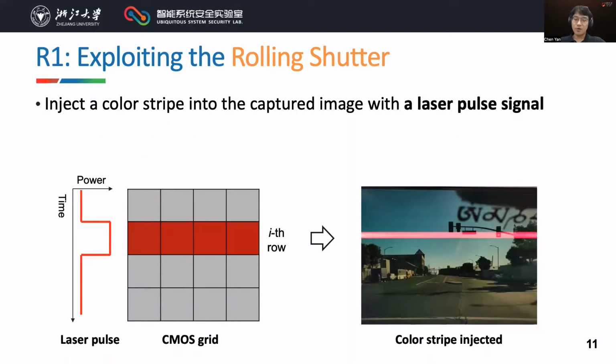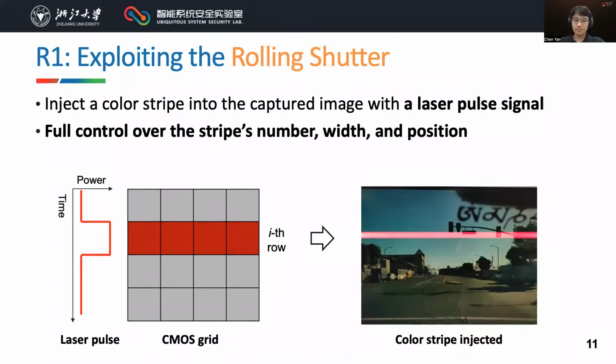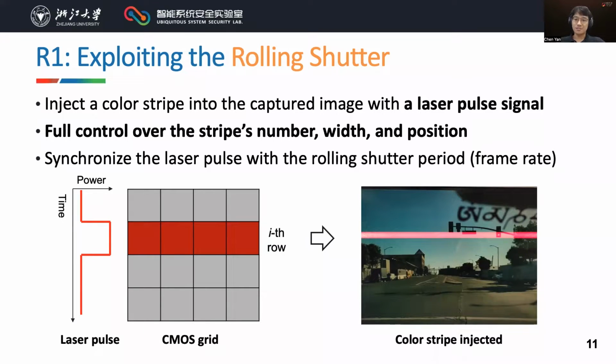By exploiting the vulnerability, we can inject a color stripe into the image using a laser pulse signal. The color stripe will only appear on the lines that are recorded at the same time when there is a laser interference. By adjusting the laser pulse parameters, the attacker can have full control over the stripe's number, width, and position. And by synchronizing the laser pulse with the rolling shutter period, the attacker can make the stripe appear at the same position in continuous video frames.